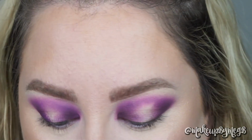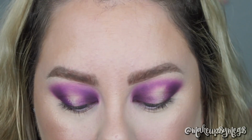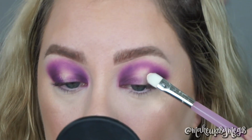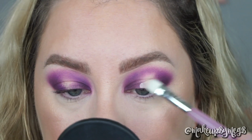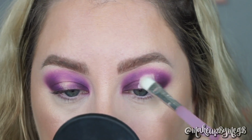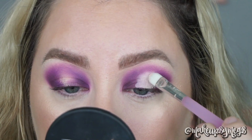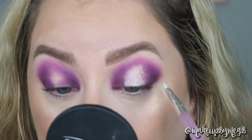So now what I'm going to do is take a base, this is the ABH base, and I'm just going to take a teeny tiny little bit and refresh the center of the lid. I love how I still have all my swatches on. So I'm just taking this concealer brush from Sephora, and I'm mainly focusing this down by the lid and then dragging whatever is left over up into the crease area. And it's fine that I'm mixing the purple in, I'm not super concerned about that.